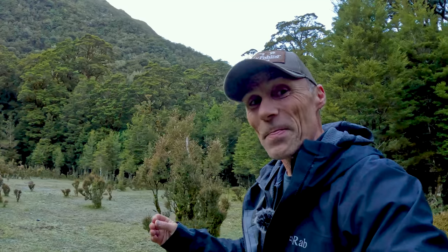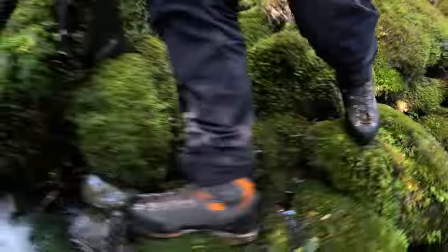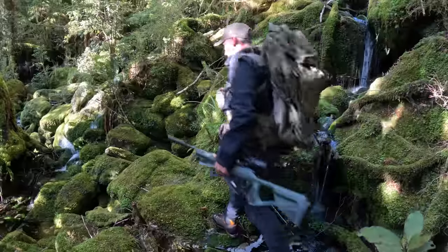I'm so excited about getting set up, checking out the layout of the land. So what I have got is another new bit of kit, but I'm gonna show you this later because I'm just too keen to head out and show you where we're at. But this new bit of kit is a brand new Rab sleeping mattress, which is hot out of the oven. I'll show you that mattress later. I've set it up already. Let's go for a walk.